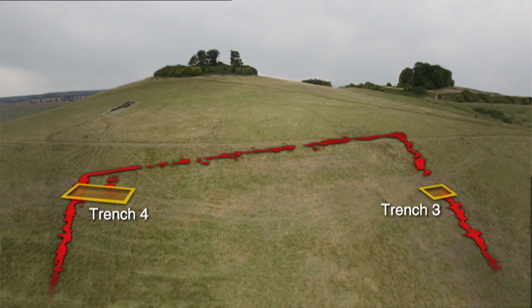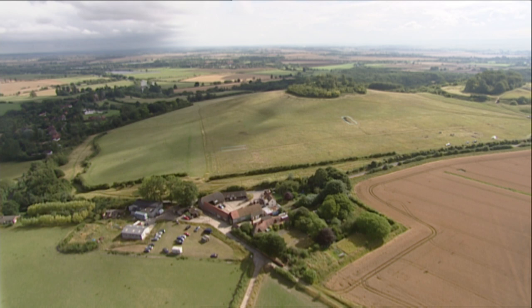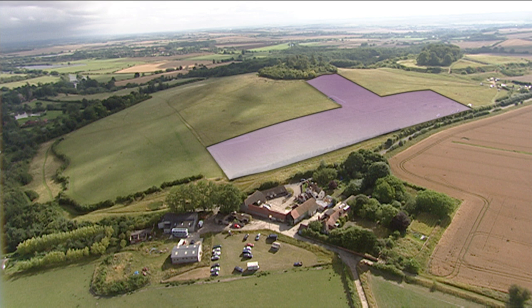At least the trenches will go in when we've dealt with our next little problem. The Wittenham Clumps are home to a rare species of animal, the great crested newt. They're protected by law, and we've only been given permission to dig here on condition that we stick to this previously negotiated zone.